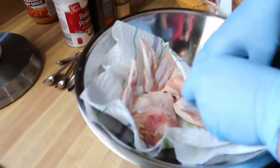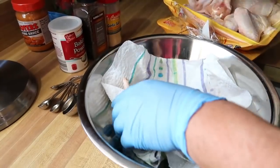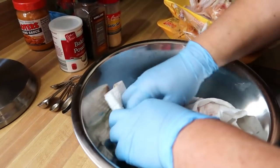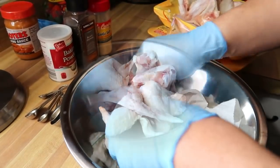But yeah, so we're just going to dry off the chicken. It really makes a difference, guys, because it helps the seasoning stick. So go through, dry off your chicken, and then we will be back.